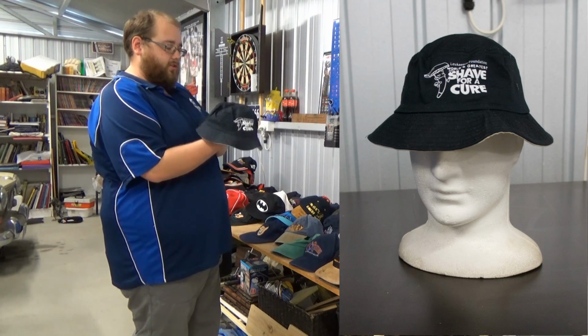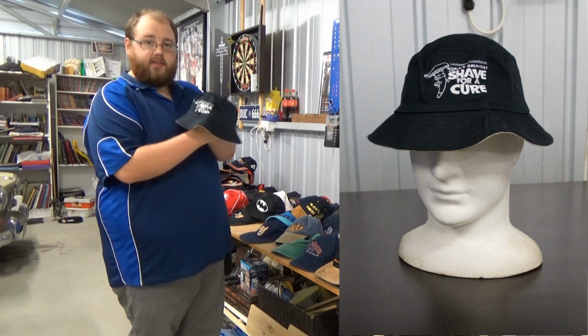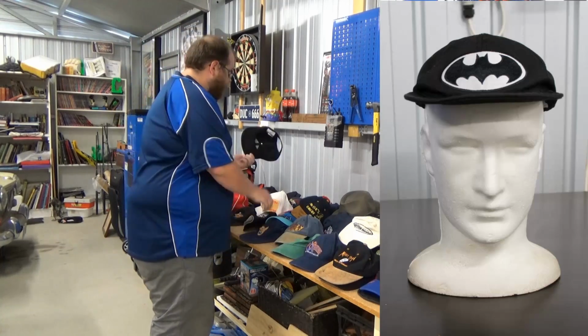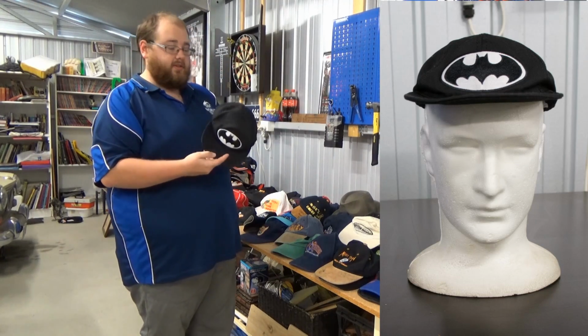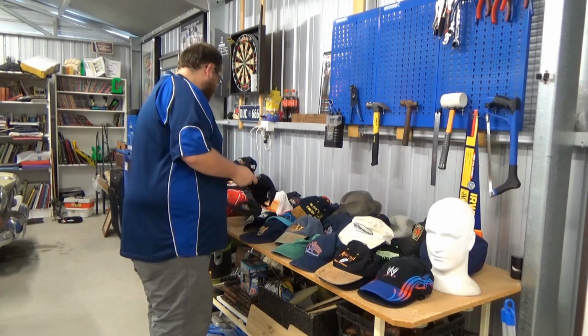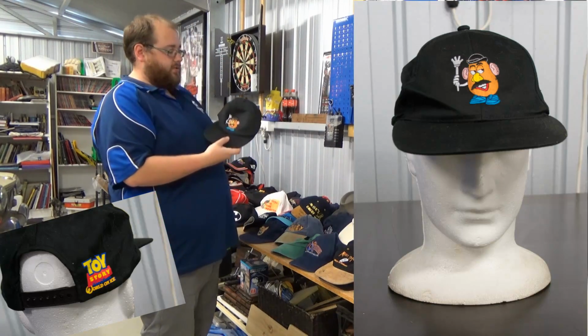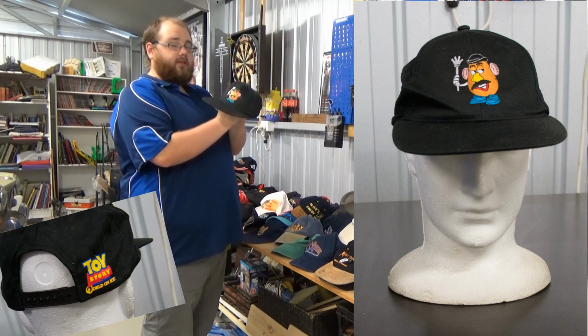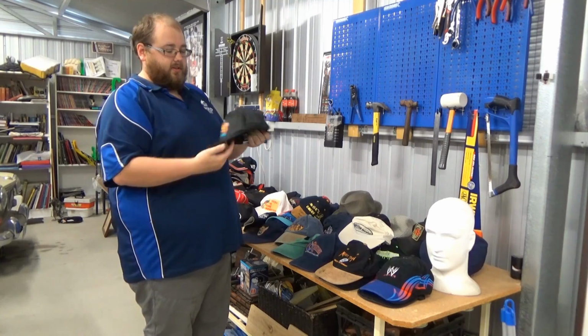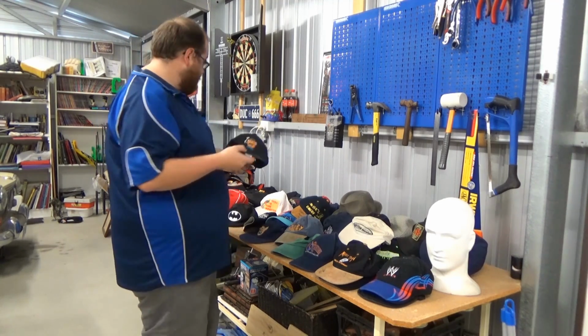Next, got a Shave for a Cure, just a hat that we got in the box of promotional stuff when we did Shave for a Cure. Got a Batman hat, I dare say this came from Warner Brothers Studios in the Gold Coast, the original flatback. Got a Toy Story hat with Mr. Potato Head on the front. This came from Walt Disney's On Ice, so this would have been Toy Story on Ice. That's pretty cool.